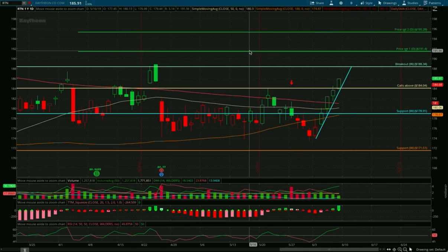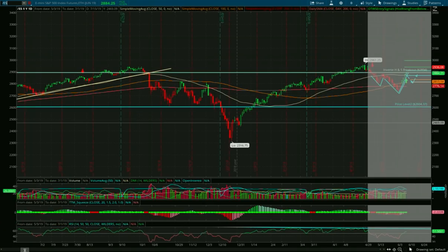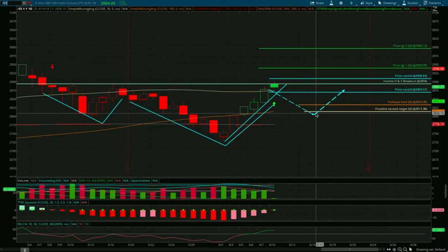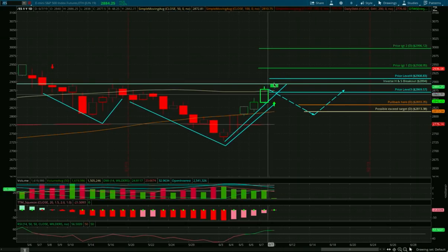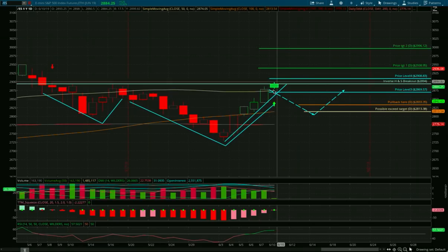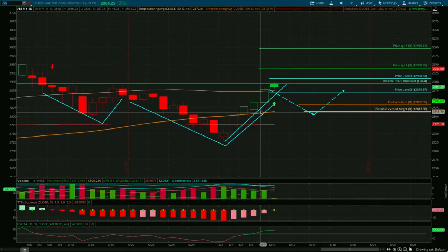So going back to ES, we could see that this looks like a good inverse head and shoulders, but it could just continue that uptrend and not stop and break those all-time highs. There's enough pressure to push that through. We shall see. So we have those two possibilities.